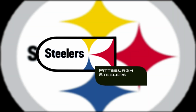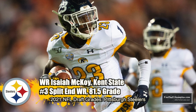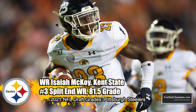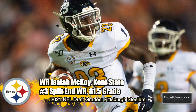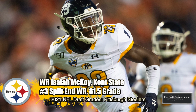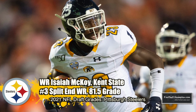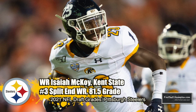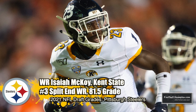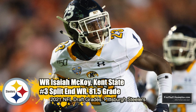Now let's take a look at some of the undrafted rookie free agents that have a tremendous opportunity to make an impact. You look at Isaiah McCoy out of Kent State. This dude was tremendous. Elite level footwork at the line of scrimmage. He has a variety of releases in his toolbox and shows good judgment in what to do and when to use it. He tracks the ball very well, probably the best in the class at doing so, and will do a fantastic job of getting his body in position to make the catch. He has the explosiveness and the speed that reminds me a lot of Antonio Bryant and what he brings to the table.